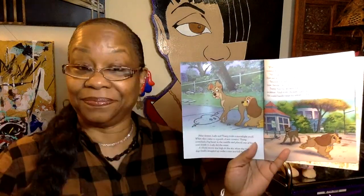A silvery moon was high in the sky when the two tired dogs finally snuggled up under a tree and fell fast asleep. When they awoke the next morning, Lady was horrified to realize she had spent the whole night away from home. "Oh, Pidge," Tramp said, "there's a big wide world out there just waiting for us. Why go back at all?"